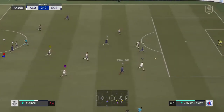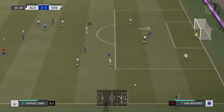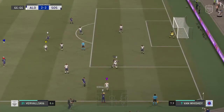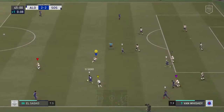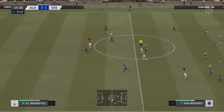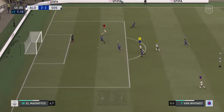Is it going to end up being productive for them? Well, a textbook interception. Well, a pass that lacks quality. Beautifully disguised ball. Is it going to be?